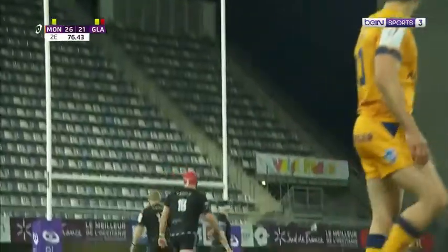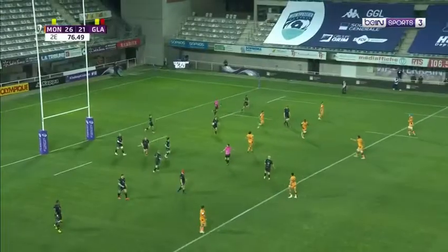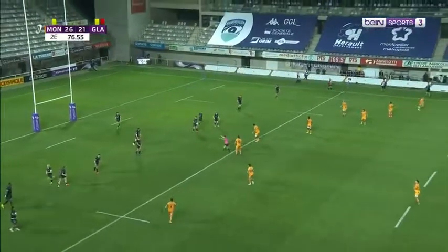Oh, he's pushed that one, has he? It was a curse from the commentator there. Well, I mean, that was the game. That goes over, and it goes back to being an eight-point game. It's game over. That's Montpellier through to the next round. But as it is, Glasgow still have a chance, even though they're down to 13 men.